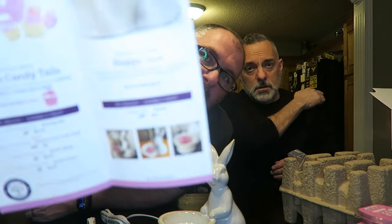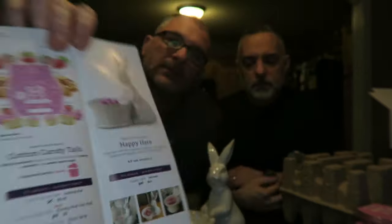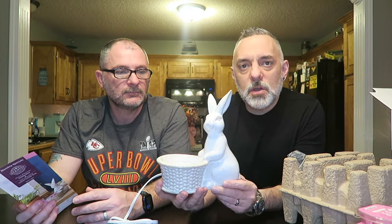Just wants to shine. So yeah, it's super duper cute. Yep, I love it. So you just take your wax out of the container, put it in there, turn it on and you'll be good to go.